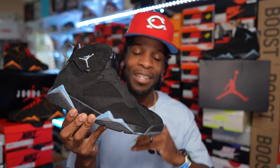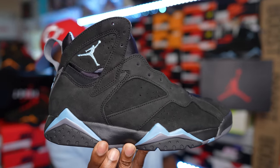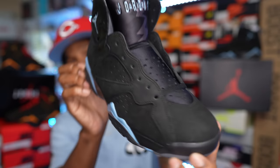I know it's a lot of heat coming out this year, man, but these could possibly be top 10 worthy. Definitely, in my opinion. These gonna make my top 20. These have to make my top 20. This is a nice pair of Air Jordan 7s, in my opinion.